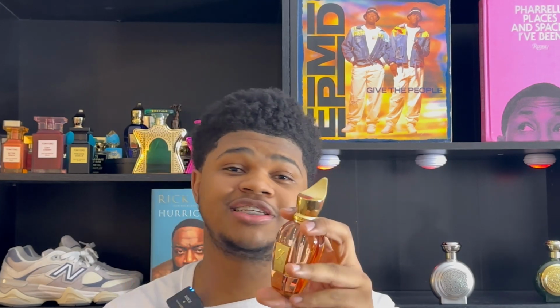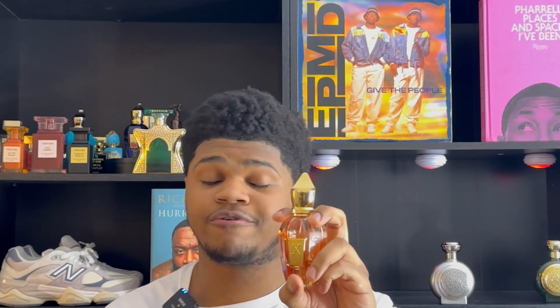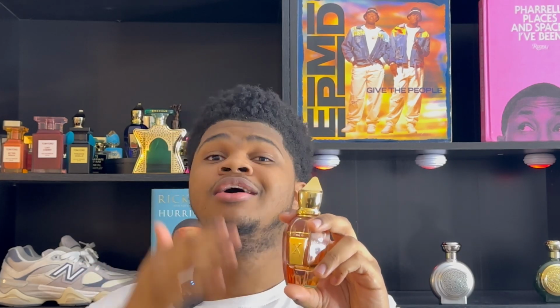Go cop a bottle, man. Fellas, I know how it sounds, fruity fragrances and everything, but do not be afraid to rock a fruity fragrance, especially one like this. Ladies, for one, love them. And on top of that, they be unisex. So a dude could pull this off just as easily as a woman, man. But yo, I'ma leave it on that note. You gotta go cop La Capitale by Xerjoff, man.